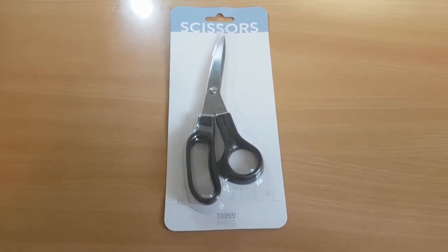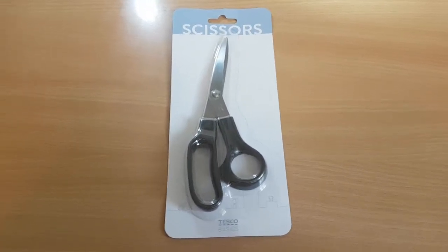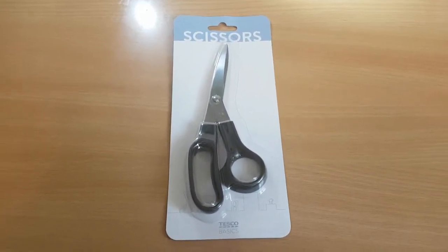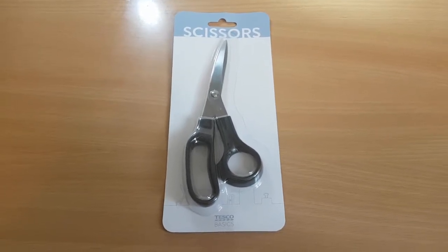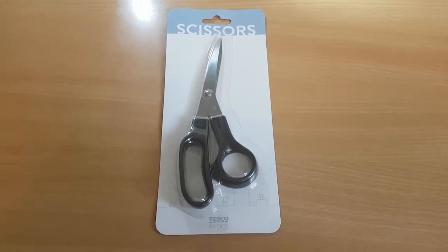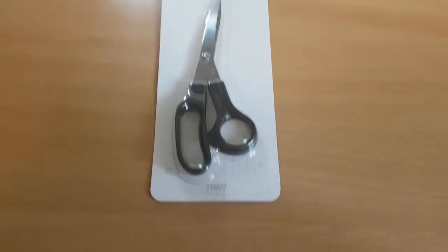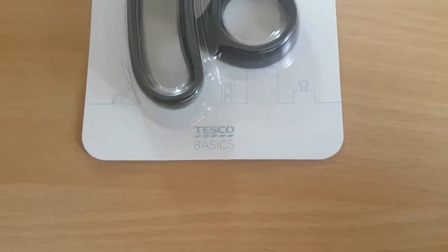I've got a mate who lives down the road. His name's Colin. He had some of these when I went round his house, and I asked him what they were. He explained, and so, not straight away, but a couple of days later, I got myself down to Tesco and got myself some. I've gone for the budget type because I thought it'd be a good one to review. As you can see, it says Tesco Basics.